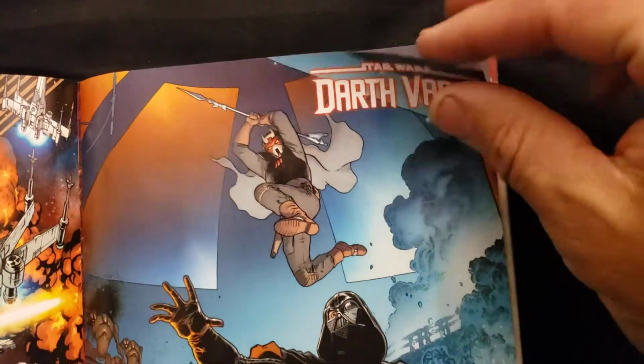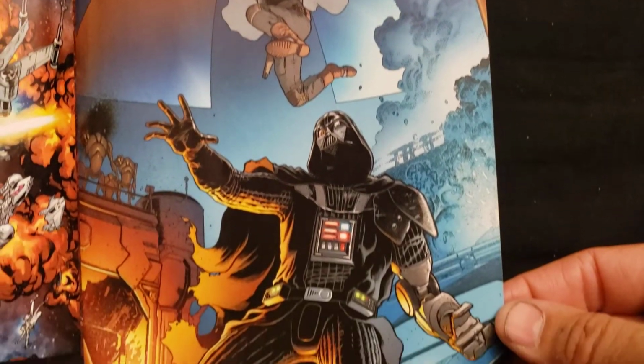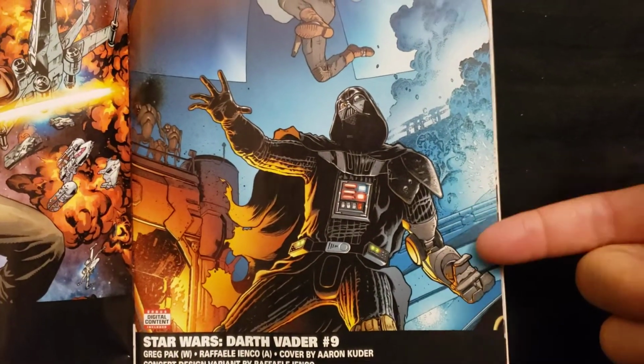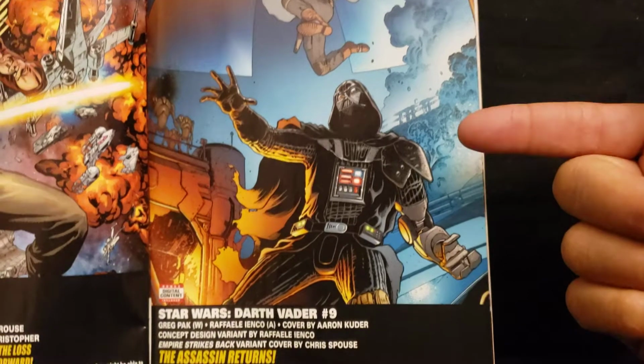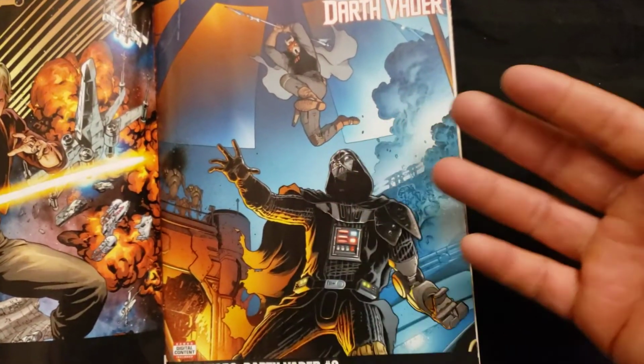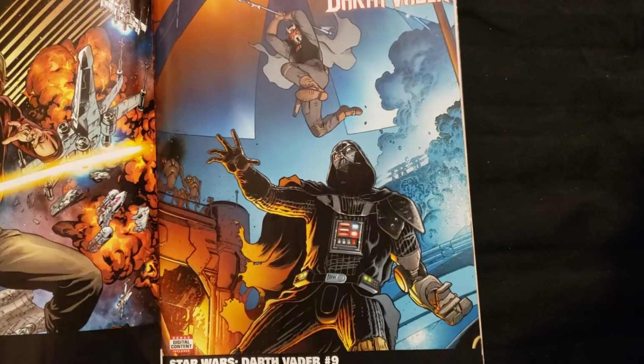Now we got Darth Vader. I really love the stories when they talk about this character, Darth Vader. I'm behind on collecting this, but it's up to number 9 right now. Some of these I might just go, you know what, instead of getting the single issues, I might just wait for the trade paperback, because I know some people just wait and collect all the single issues before they even read any of the stories, so they don't have to wait.